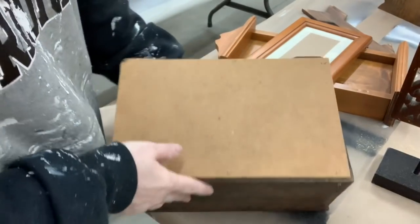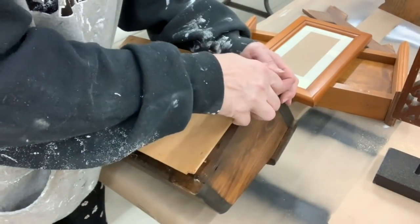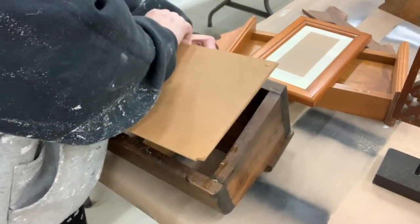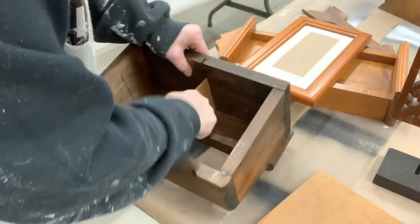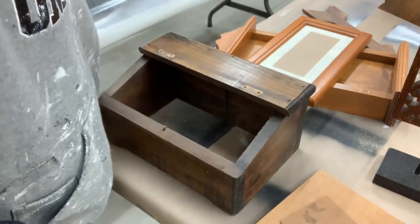So I noticed when I was doing this recipe box that the bottom was completely loose, I could just pull it off. So instead of stapling it on, I decided to remove it before painting. That would just give me a nice, cleaner, crisp paint job.